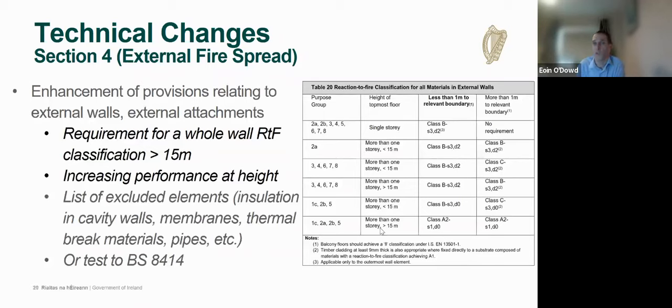Moving on to section 4, external fire spread. Again, in keeping with the European method of reaction to fire classification, the opportunity has been taken to focus the requirements of the technical guidance document for new works, new buildings, and new extensions to the European method. There's a key threshold height being introduced in section 4, that for a building with a topmost floor height above 15 meters, the reaction to fire classification requirements apply to the whole wall build-up.